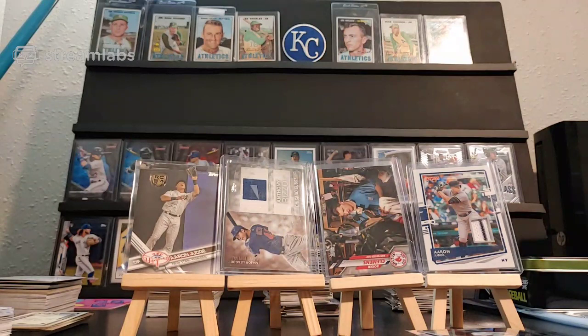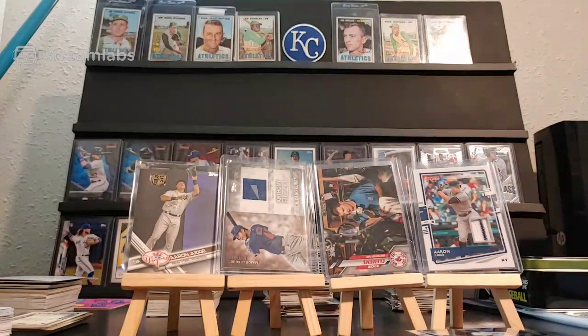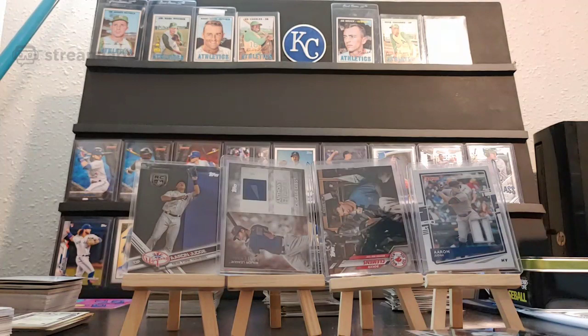And then I have these for $5. The Puckett Rookie, 85 Topps. I got two of those. If you have 1,000 Kirby Pucketts, I assume you already got that one. Set those aside. And the Twins from earlier.